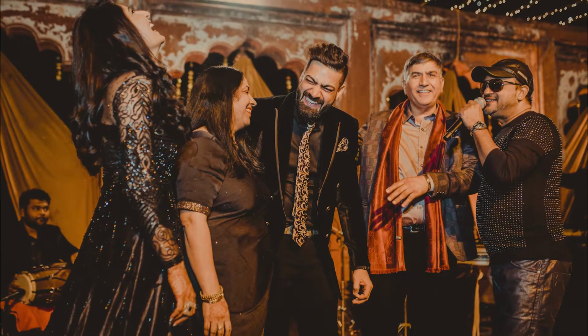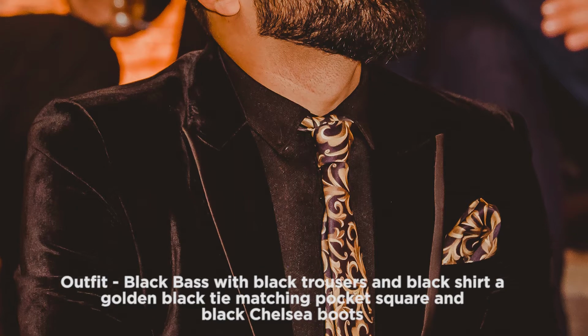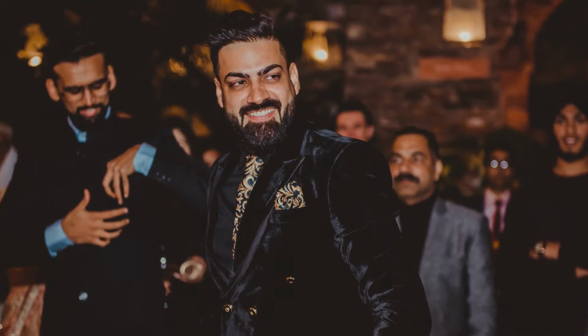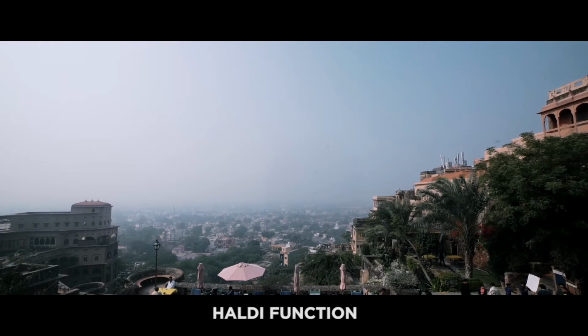Most of them followed it too. I wore an all black base with black trousers and black shirt, a golden black tie, matching pocket square, and black Chelsea boots. And I topped it with a double-breasted velvet black jacket and golden buttons, while my wife wore a beautiful black gown.